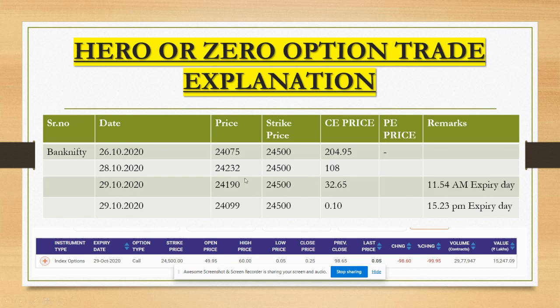Then on 29th, the index is at the same level, but being an expiry day, the premium got reduced to 32 rupees at around 11:54. And on 29th at 3 or 3:30, you see it is 10 paisa. So this is the volatility and this is the fun in option trading on an expiry day. Just imagine, from 200 rupees it becomes 0 rupees literally. This is a live example of going bankrupt in a day. 200 rupees becomes 0 in a single day.